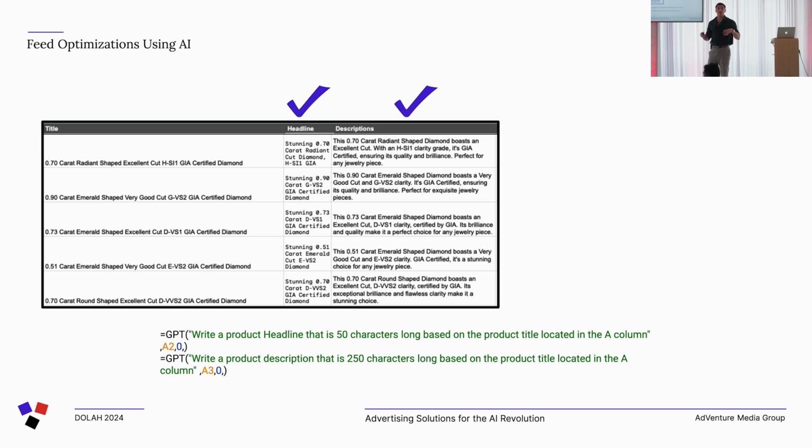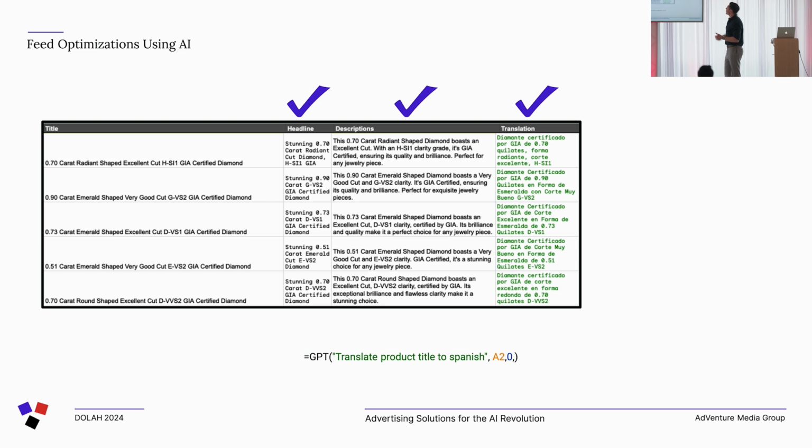Let's say you are serving a product in a different country that speaks a different language. You need to make sure that your advertisements are catering to them. So instead of going in the same way you would for a headline and description, and going one by one into editing and translating your headlines and descriptions, we asked the machine to do the exact same thing. Translate this product title into Spanish. And it did it. And the same thing again. All we had to do is grab the end of that cell and drag it down 3,000 columns. So we just created 3,000 headlines, 3,000 descriptions, and 3,000 translated titles within just a matter of minutes. Pretty cool. So this is what worked, and that was great.